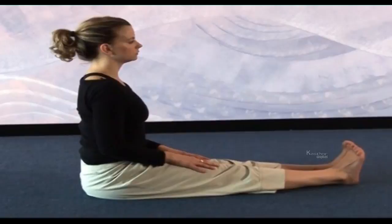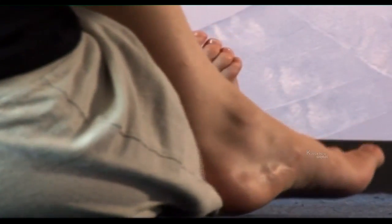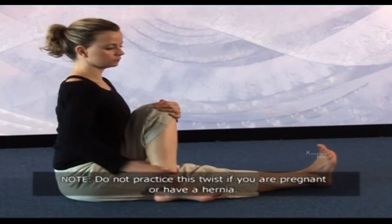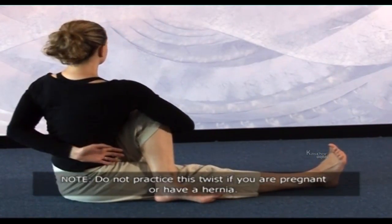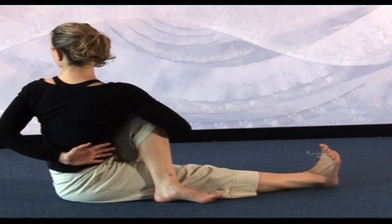From a seated position with the legs out in front of you, bend the left leg and bring the left foot over the right side of the right leg. Extend the right arm and wrap it around the left shin, placing the left hand either on the floor or on your back behind you.